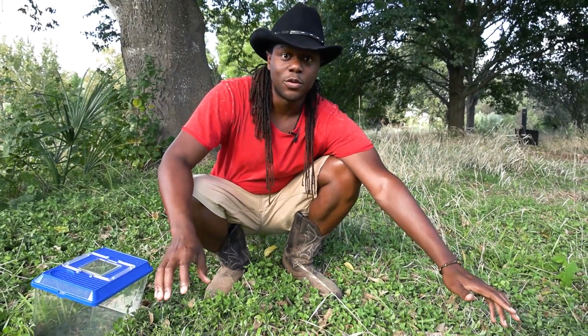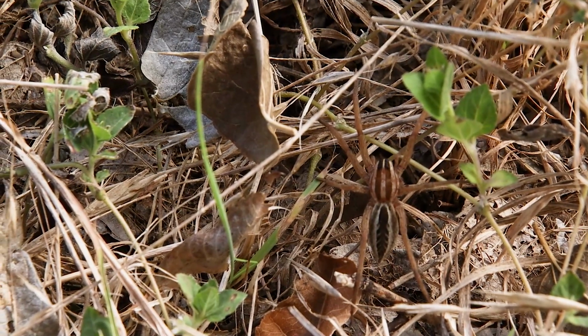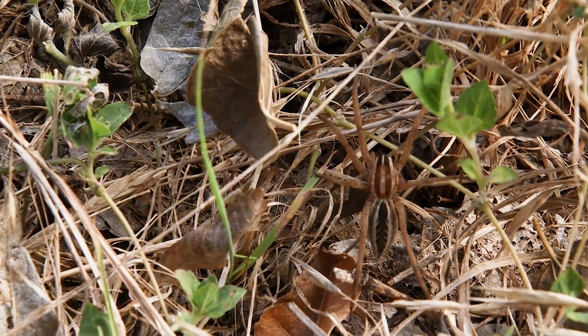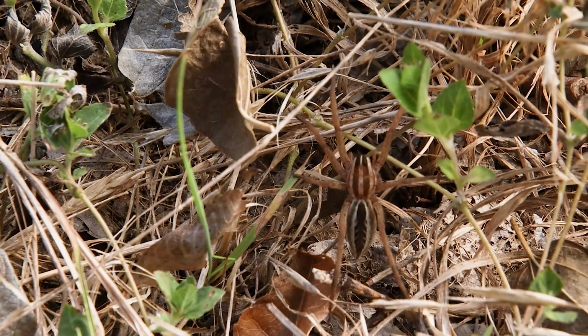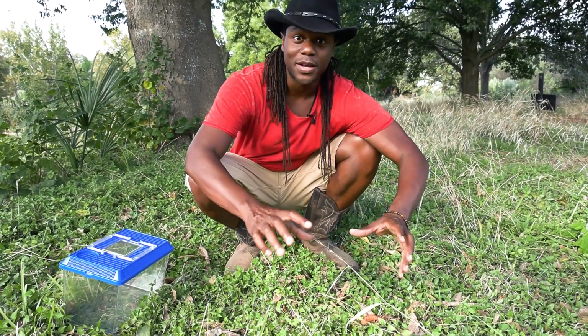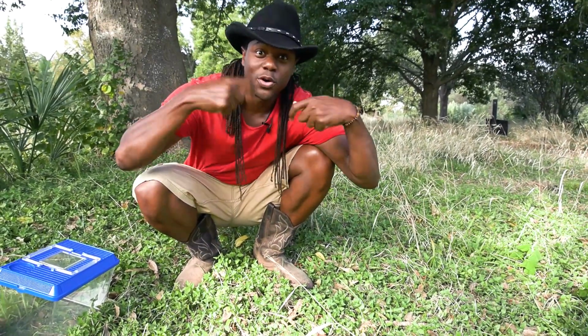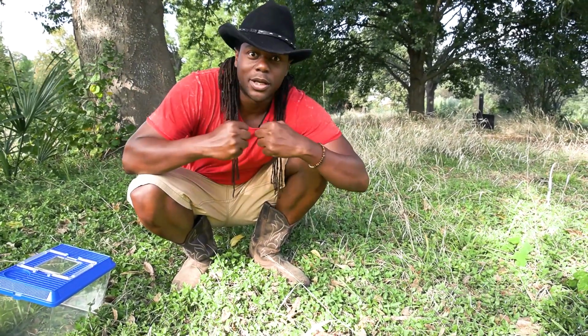Now, unlike the other wolf spider, this one doesn't just chase down their prey. They use this silk and they ambush their prey. They'll even use camouflage, just like she's doing now. She's trying to camouflage because I'm looking right at her. But they'll use the camouflage like bark or leaves or something like that, and they'll ambush their prey with the silk, and they'll wrap them up and they'll eat them.